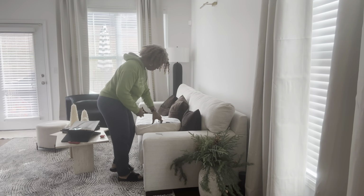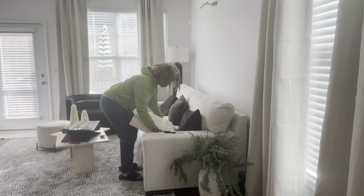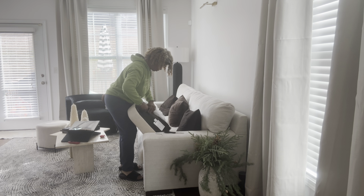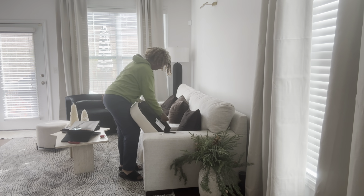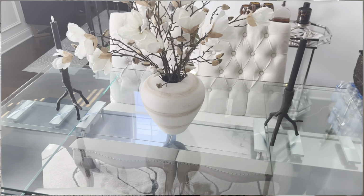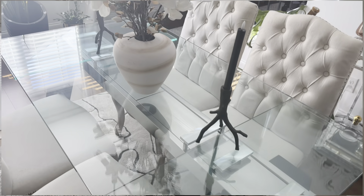Now, the back to these chairs is actually very different from what I thought I was going to find, but I actually love the way they turned out. So it's got the cream color cushion, much like the ones that I already had. I actually did like the color of them.